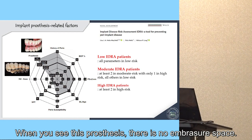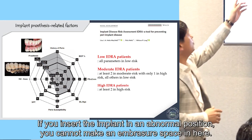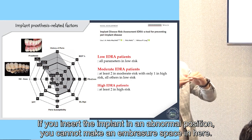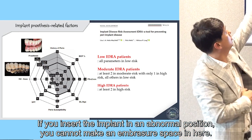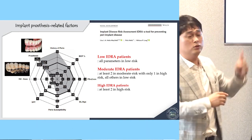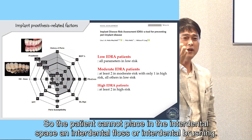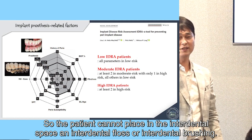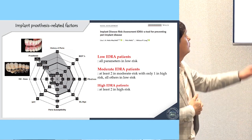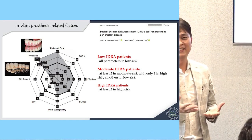When you see these processes, there is no embrasure space. Do you know embrasure space? If you insert an implant in an abnormal position, you cannot make the embrasure space here. So the patient cannot put an interdental brush into the interdental space, right? It causes peri-implantitis because of this.